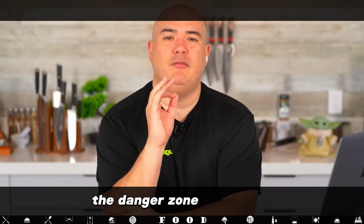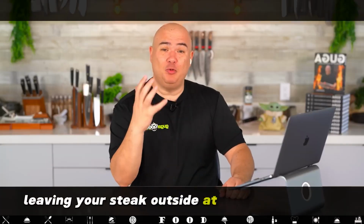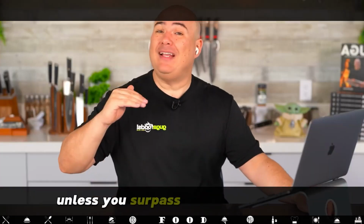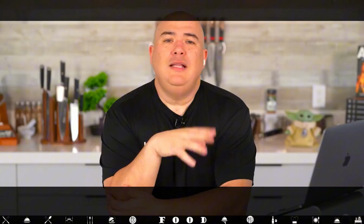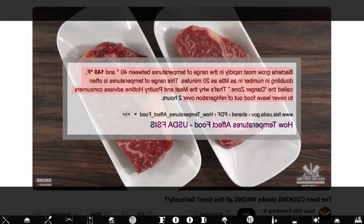The danger zone, everybody. I've done so many different experiments on this topic. Leaving your steak outside at room temperature will not raise it to the danger zone unless you surpass 2 to 3 hours. If you leave your steak at room temperature for 60 minutes, it will not reach the danger zone. That's one of the reasons why the FDA recommends leaving your steak at room temperature for no more than 2 hours.